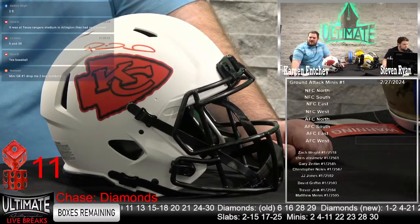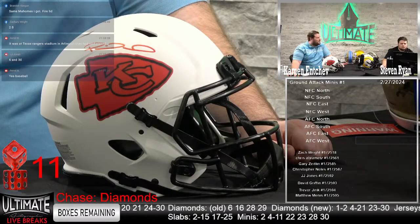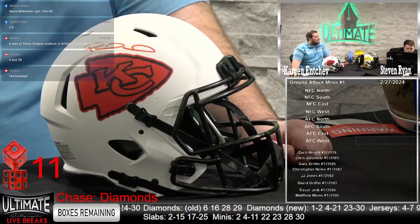Oh, that's not bad. Texas Ranger Stadium in Arlington had the roof closed. That's probably pretty good weather for that. Yeah, I'd say.